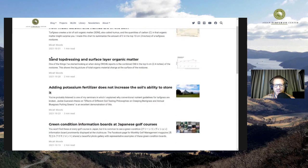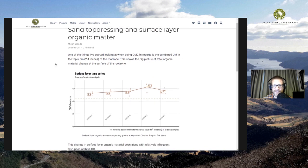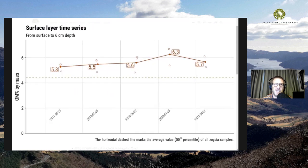So I did this post kind of as an explainer, sand top dressing and surface layer organic matter. This post looks at Kea Golf Club, where this tournament was held, over the past 5 years. It's looking not just at the 0 to 2 centimeter depth organic matter, but at the organic matter from 0 down to 6 centimeters. In inches, that would be from 0 down to 2.4 inches below the surface.